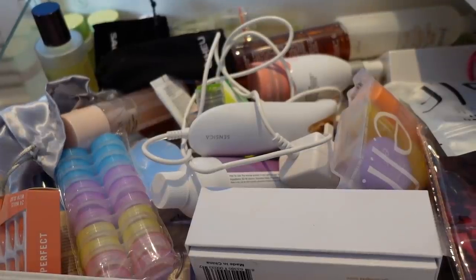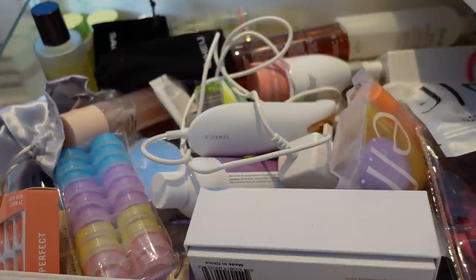Okay, so I think the best way to organize this drawer is to literally take everything out because it's just one of those drawers that just has everything.